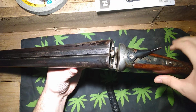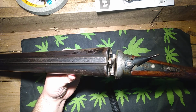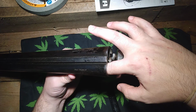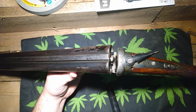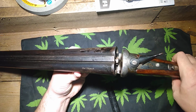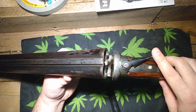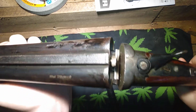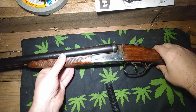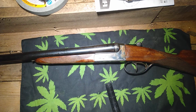They have gauges that you can buy, but if you don't have a gauge, take something slender, and you'll be able to feel where the internal chamber, the seat, ends. I actually did measure this one, and it is right. It only goes to 2 3/4. So you can't fire 3-inch out of this gun, which is fine. You run 2 3/4-inch slugs and buckshot in it. It'll ruin somebody's day just as good as a 3-inch will.